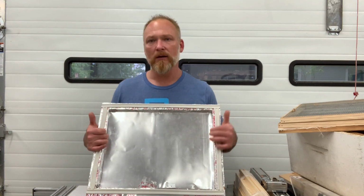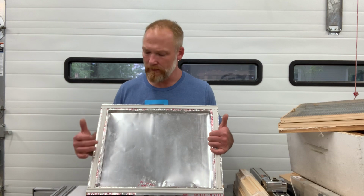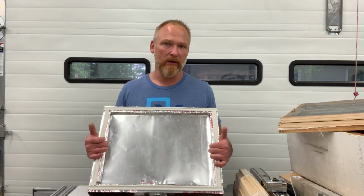So this is the commercial required HVAC two-part tape for ductwork. You can get this at Lowe's and Home Depot in the insulation area.